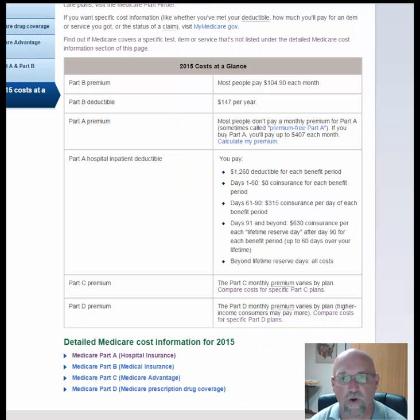Your Medicare costs for Original Medicare: your Part B premium is normally $104.90. That can go up due to income. Your Part B deductible is $147 per year. And again, this can be covered by a Medicare supplement or Medigap. We don't recommend that because you're paying an insurance company more per year to cover that $147 than if you would pay it out of pocket. And that's another video.